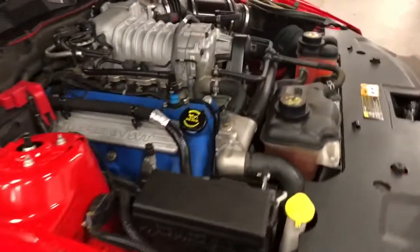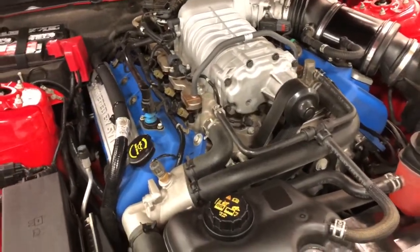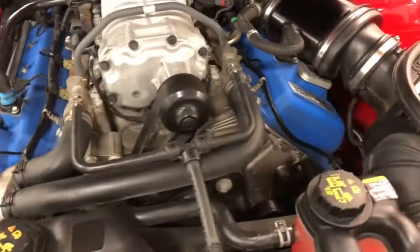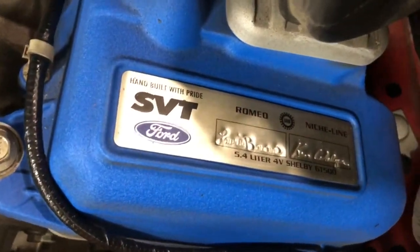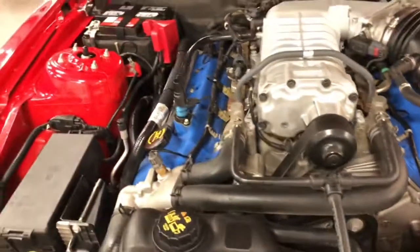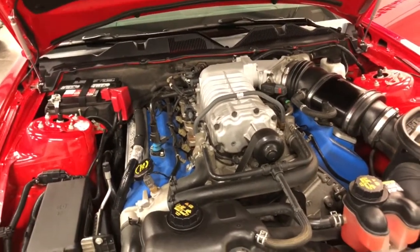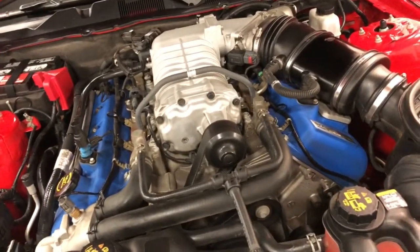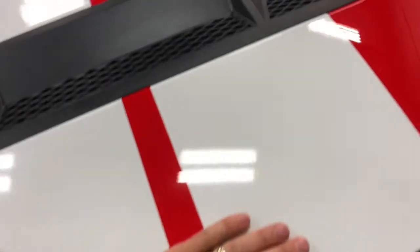Brakes are outstanding. Under the hood, 550 horsepower on a supercharged 8-cylinder engine, which is handmade, by the way, and signed by each person who assembles it right there in the Special Vehicles Team. So 5.4 liter V8 engine with a supercharger on it producing 550 horsepower. It is just crazy. What a fun ride. So let's close the hood on this one.